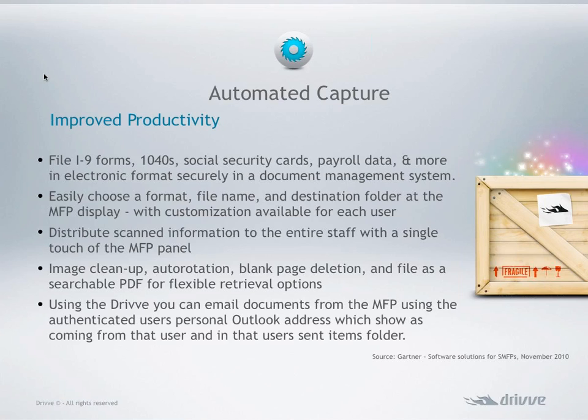I have a new employee packet. I need to scan a whole bunch of documents, but they're all going to be indexed the same by, like, an employee name, and I just need to separate each document out. We can separate on a barcode or separate on a blank page. We can also auto-rotate documents based on the direction of the text.